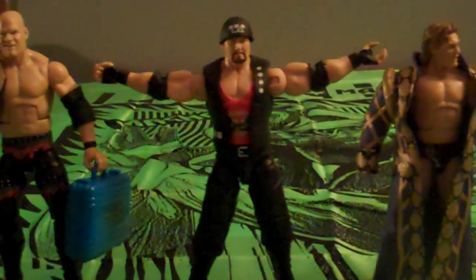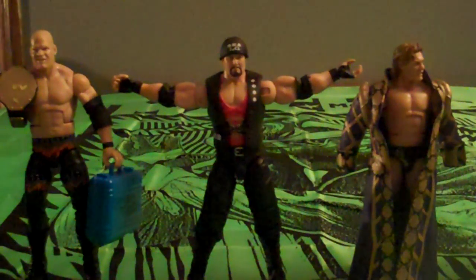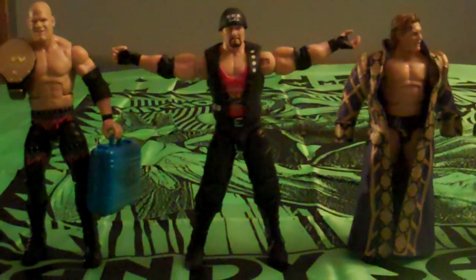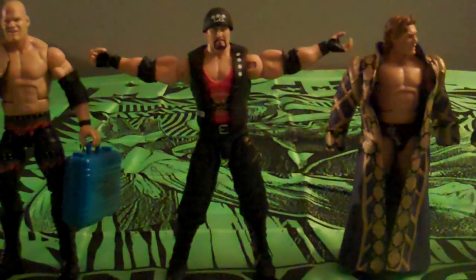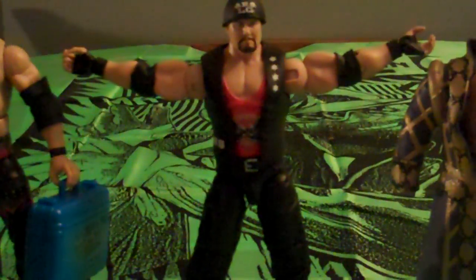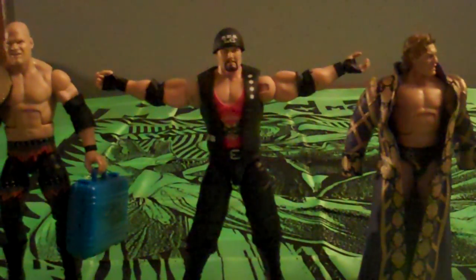On to the big Luke Gallows, had to buy him. Just a big fan of him after listening to some of his stuff after he left WWE. Pretty cool guy. So I figured, why not support him by buying his figure? Very well done Elite, in my opinion. Comes with a hat, vest. Much better than his basic. It's just a cool figure.